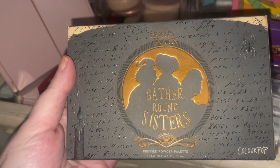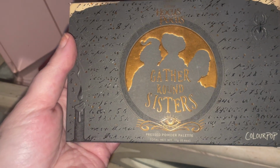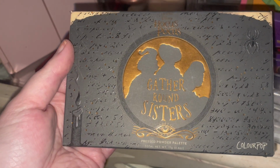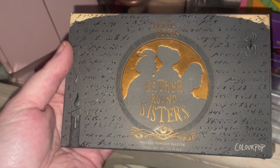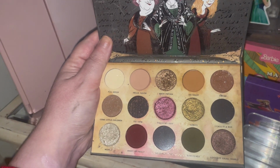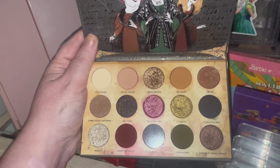Then we have the first Hocus Pocus Gather Round Sisters. Now in this one I know there's some shades missing out of it, but I couldn't tell you where I've put them. I should really, from going forward, when I'm taking shades out of palettes to make other eyeshadow palettes up, write them down just so we know and we can put them back. Again, absolutely stunning packaging. It's a stunning palette. So we've got 3 shades missing out of here, which is fine. I need to see what shades they are and see if I can find them and put them back.